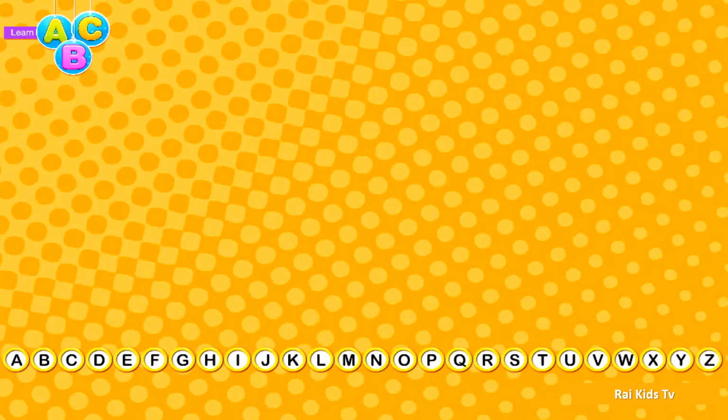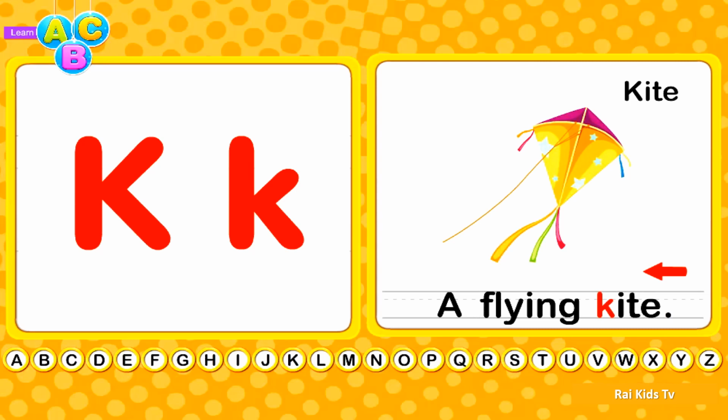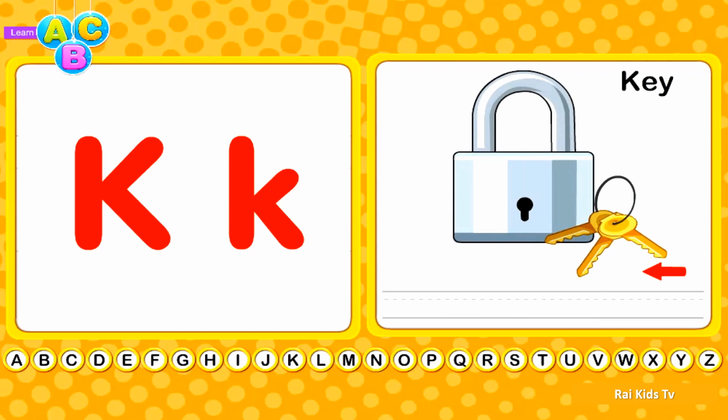K. Kite. A flying kite. Key. Lock and key.